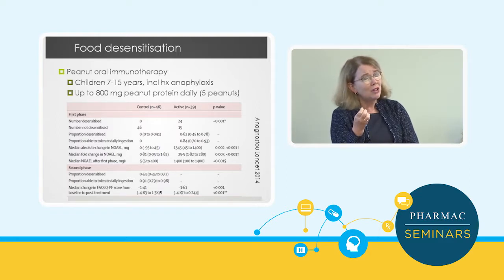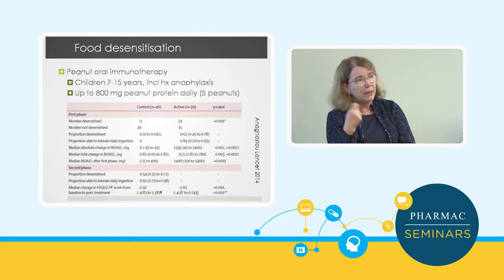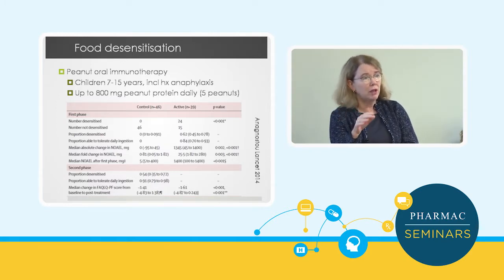So I think it's still very much a watch this space. It's likely that it'll be a treatment option at some stage, but the editorial comment is still largely, this is a research tool and we're not quite ready to roll it out to routine clinical practice. But hopefully.